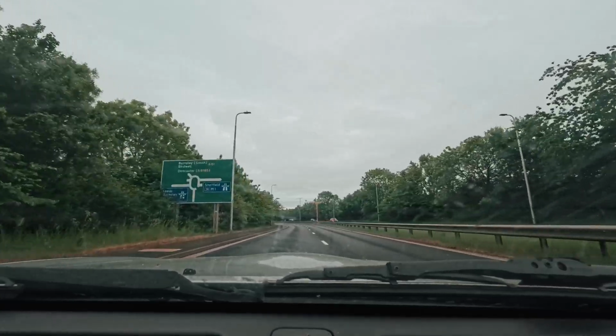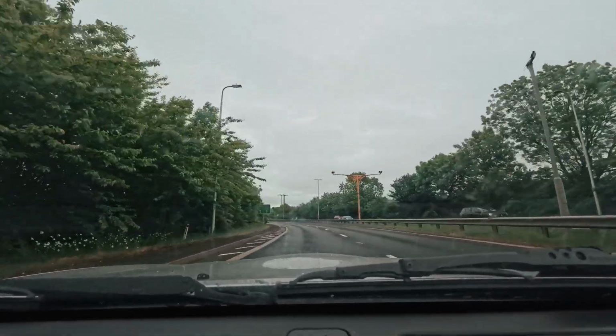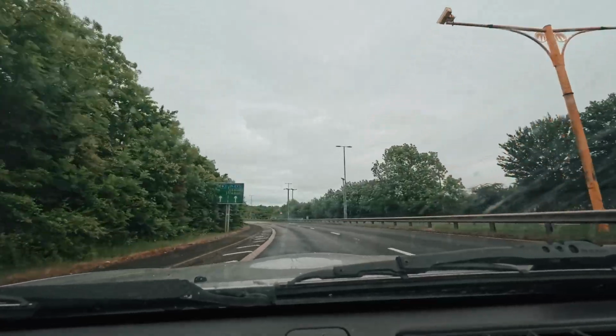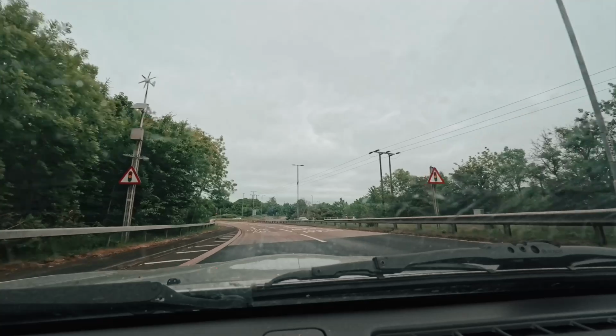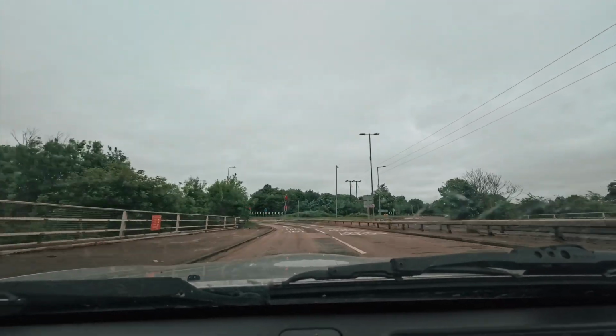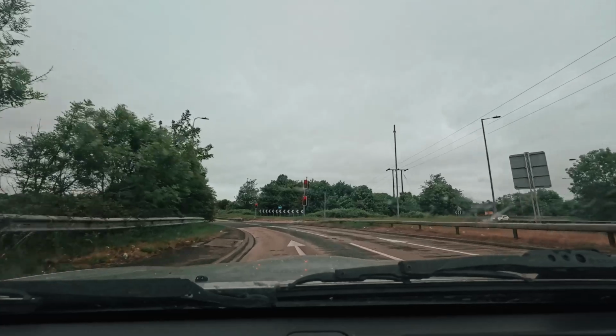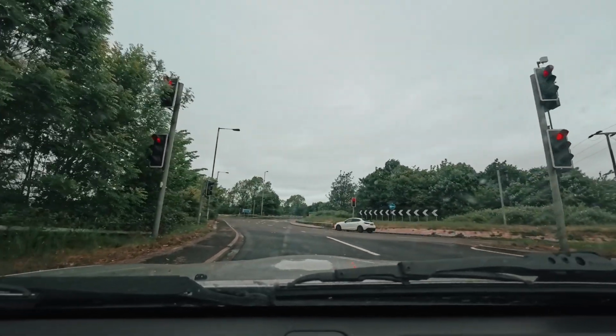So we're now down at junction 36 of the M1. Now I am taking a left turn and I am going to join the M1 and head up to Wakefield. I'm going to call this the end of the run, so people, no matter where they're from, can go their own way. I'm saying that you're on your own now.